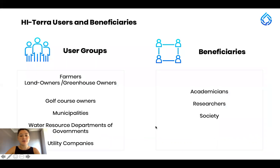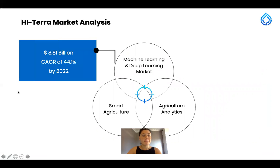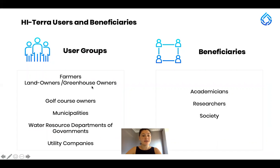So let's see our users and beneficiaries. Our user groups are farmers, landowners, greenhouse owners, which are basic end users, and also maybe our customers. Golf course owners are also a very crucial point, because golf courses take millions of tons of water yearly. Sometimes it's hand watering. It's the same with greenhouse farm fields and so on.